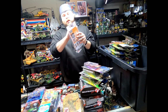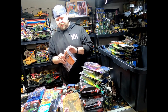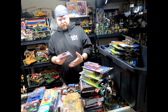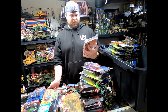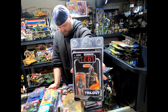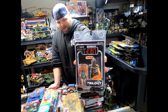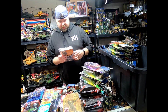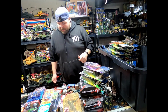Last but certainly not least, this one actually does have some value to it. I got this way back in the day when I worked at Family Dollar, so that's going back over 15 years ago. For some reason we got a case of these in, and this is the only one I picked up. I honestly should have grabbed the whole case. Boba Fett from the trilogy, the original throwback collection style. Cool figure for sure. I'm definitely going to keep these because selling them is only going to get me a couple bucks a piece if I'm lucky. But that's it, guys.